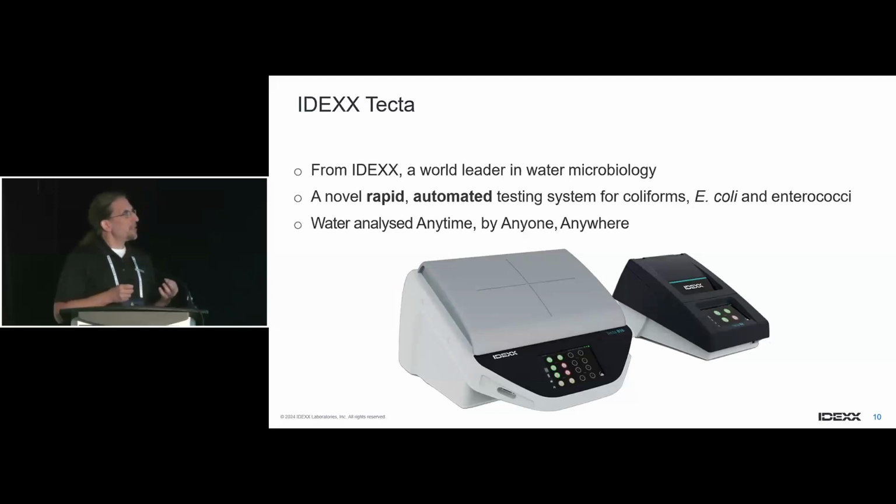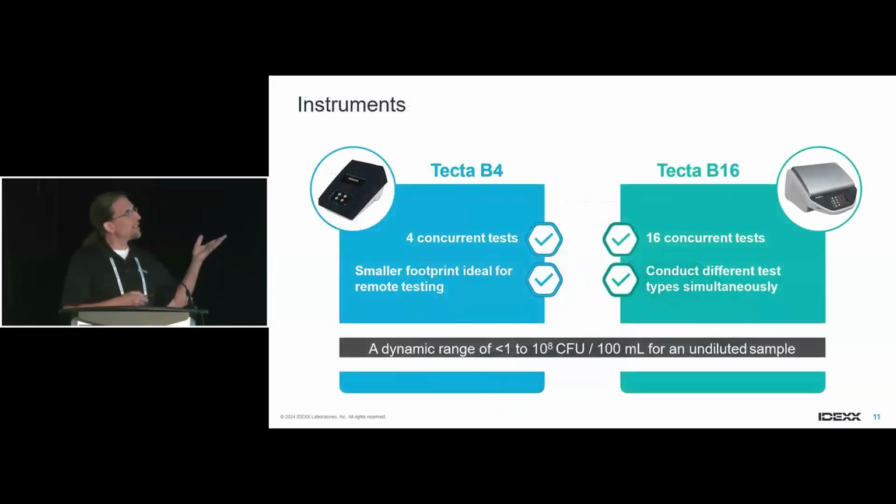Basically, the machine is going to do a majority of the work for you, and it's going to allow testing to be done anytime, by anyone, and anywhere, which is what we want for testing. We want to be able to make sure that anybody can do it. Here we have a picture of two different instruments. Here's a little bit more information.